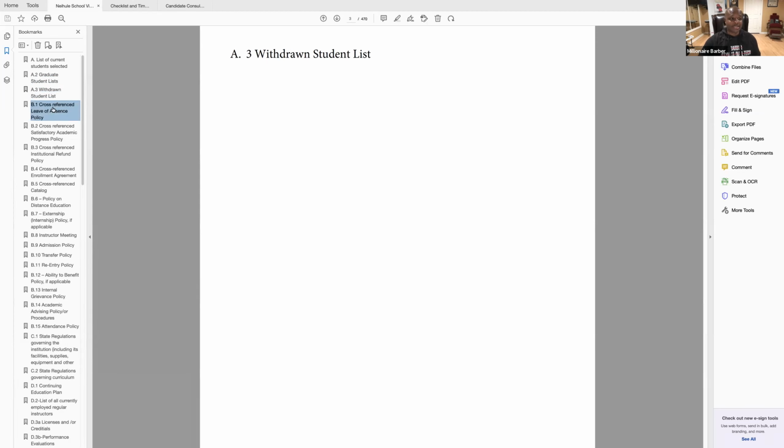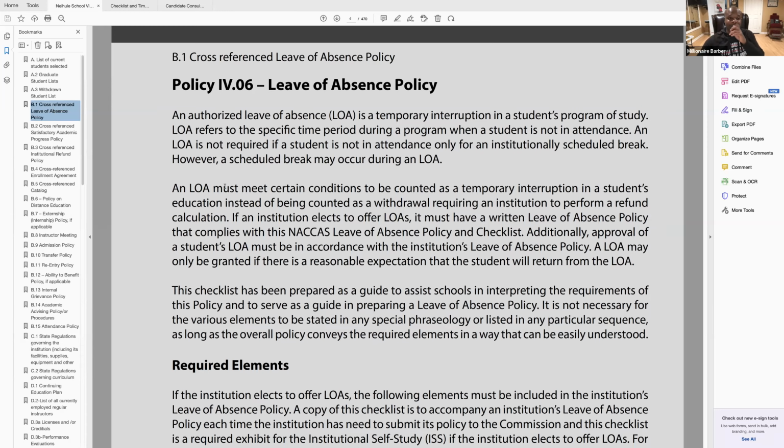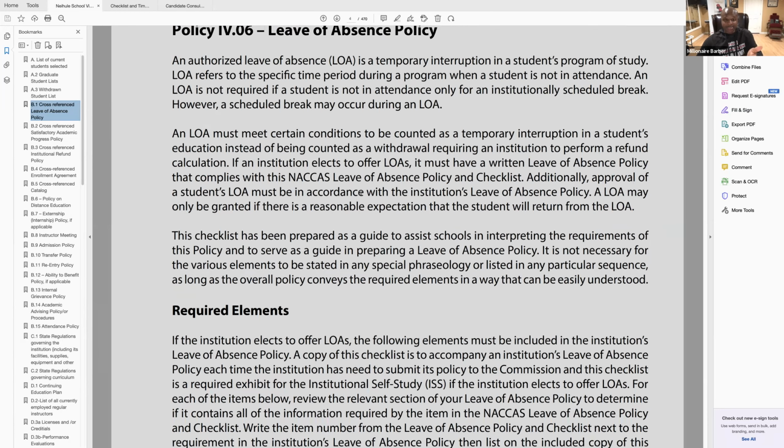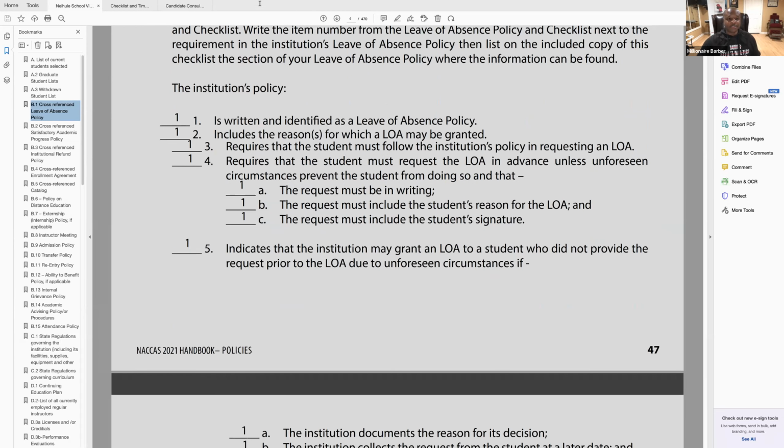Okay, and remember the next thing, cross-reference leave of absence. This was already in their ISS. So what we had to do was extract that. When I say extract, pull it out, just the leave of absence policy. Now this is the NACCAS leave of absence policy checklist. And what happens is you have to put the page that this is on for the leave of absence. Is it written and identified as a leave of absence policy? It includes the reason for which an LOA may be granted. Let's stop there. Now let's go to the leave of absence.